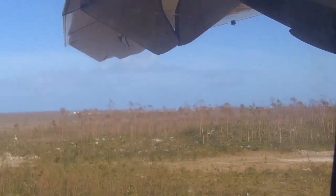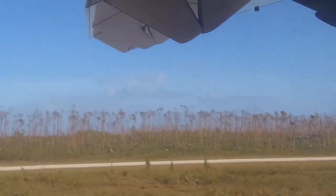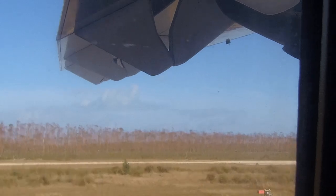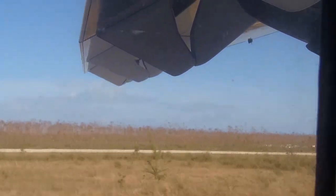It's taken me 36 hours to go only about 250 miles. I think it'd have been faster if I'd taken a sailboat. So finally landing in Marsh Harbor after one crazy trip, I'm sitting there thinking to myself, is this boat really going to be worth it? Is it worth all this hassle to come here, or is this thing just going to be a pile of junk? Well, let's take a look and find out.